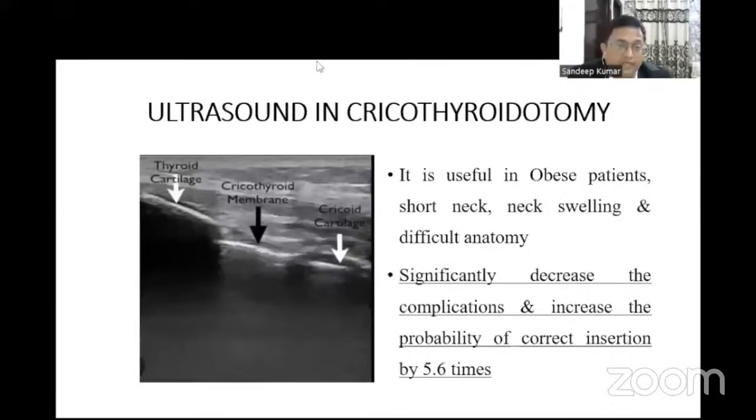In very difficult anatomy cases, ultrasound is really useful, in obese patients, short neck, neck swelling, and difficult anatomy. It won't take much time to identify these structures with the help of ultrasound. As I have shown in the inset, you can easily identify the thyroid cartilage and cricoid cartilage with the help of ultrasound. And in between these two cartilages, you can see the cricothyroid membrane.